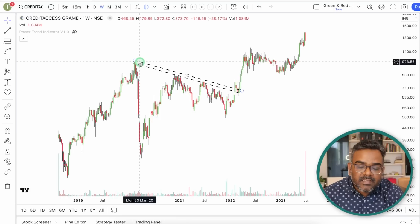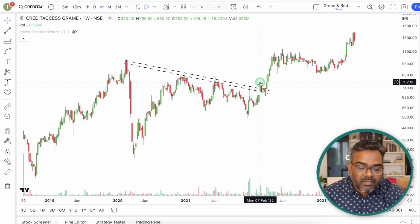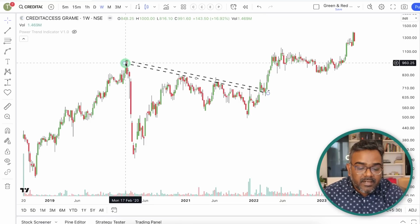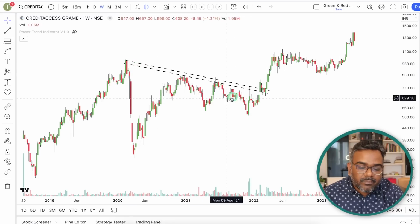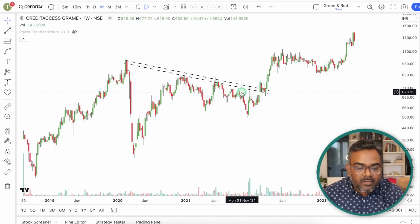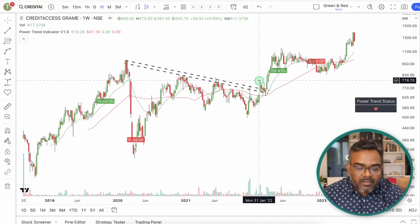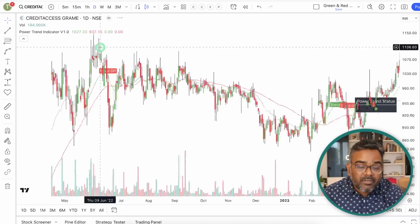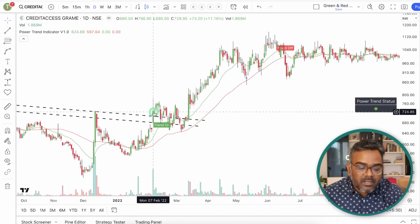For example, I've just hidden the indicator for now. Here, if you see, this is a large base breakout. This month, Feb 2022, Credit Access broke out from a 2-year downtrend. The price finally has broken from this long downtrend. Now if you apply the indicator after Feb 7th of 2022, which is somewhere here, we had a breakout around that week.